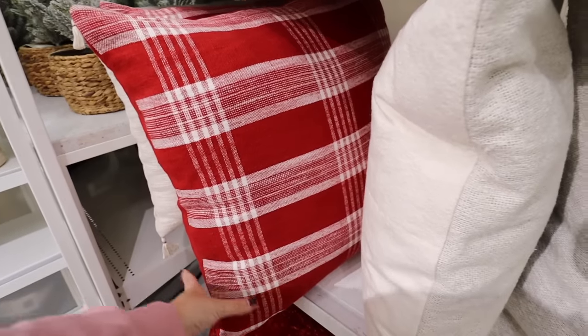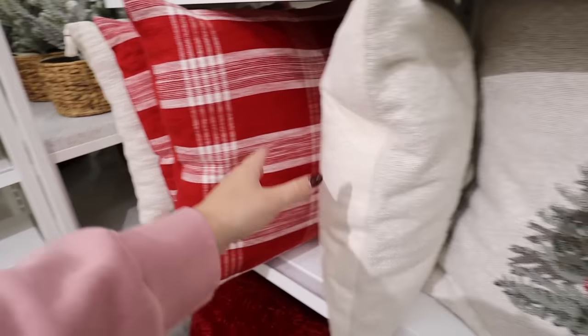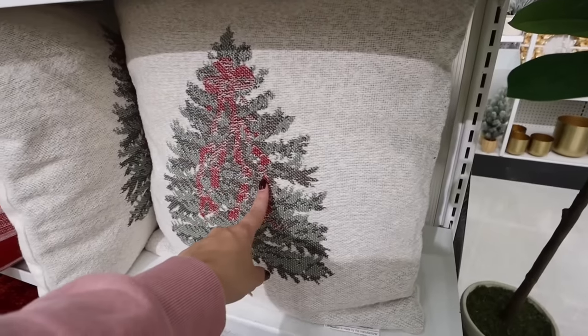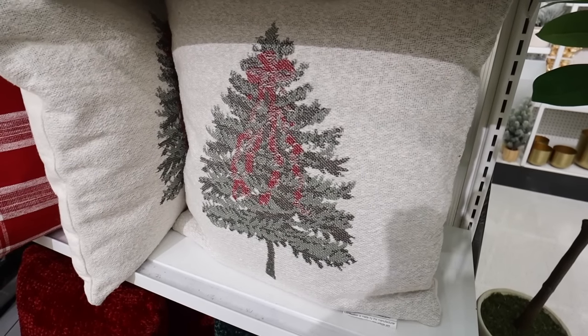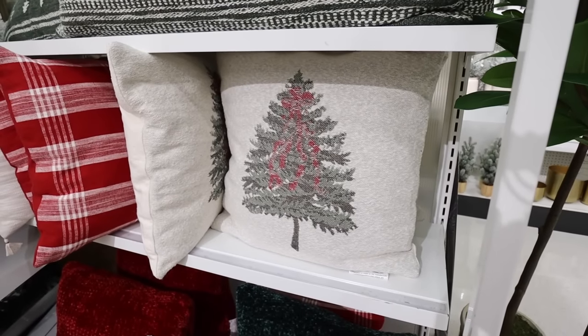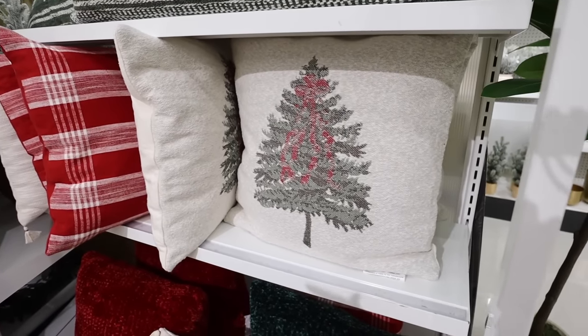If you liked the other two plaid options, they have it in green. They also have it in red and white, and it has that same really beautiful gold zipper, as you can see on the bottom. They do also have this pillow. This is definitely more subtle. I feel like it's more vintagey. That one's a really, really good option. Again, another one that I love and I'll probably pick up for maybe my breakfast nook area.